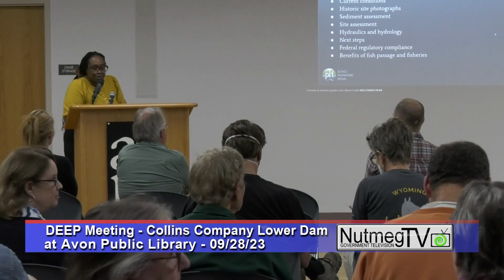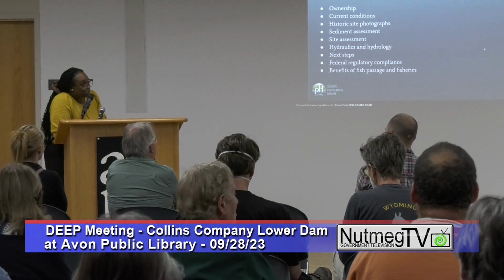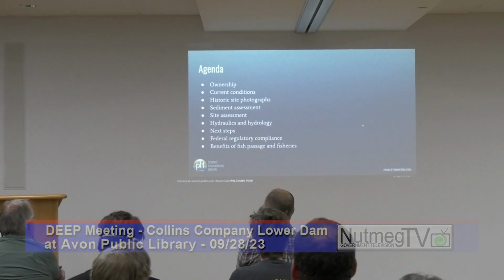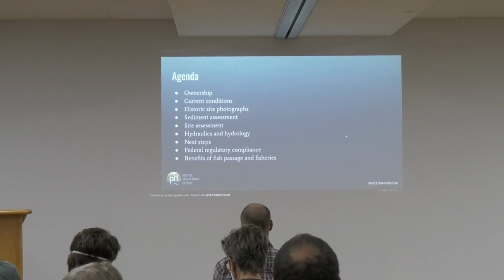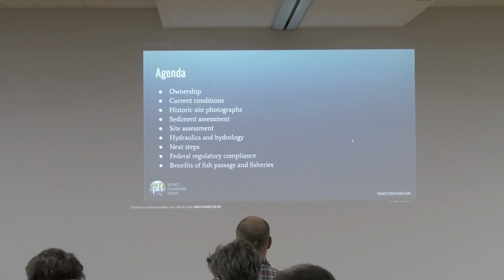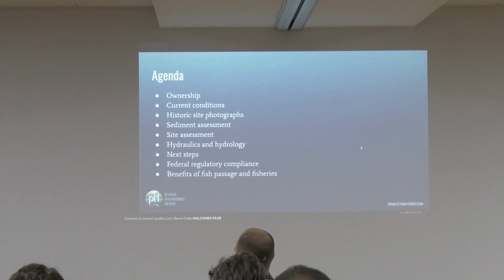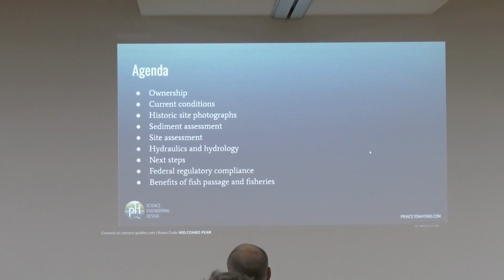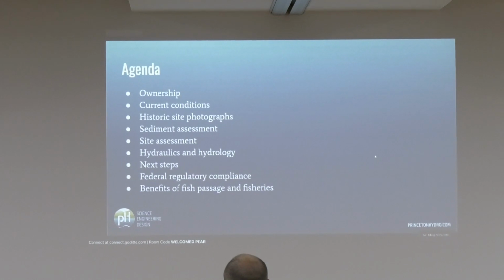I'm going to go over a little bit of what we're going to be talking about. We're going to talk about the dam's ownership and current conditions. There are some historic photographs of when the dam was first built. There was a sediment analysis, site assessment, hydraulics and hydrology, the next steps, federal regulatory compliance, and benefits to fish passage and the fisheries.